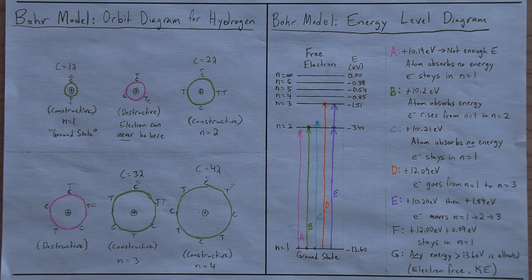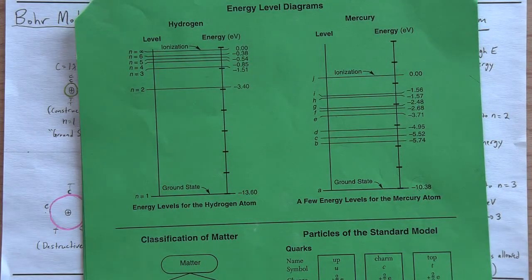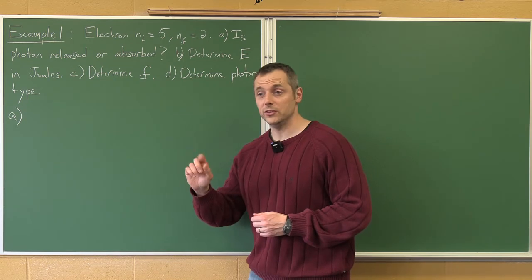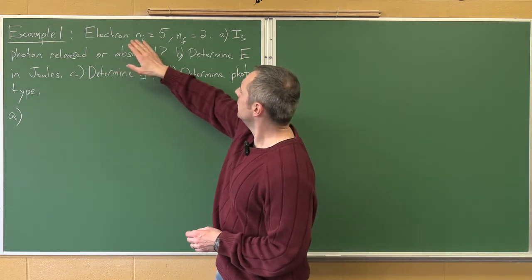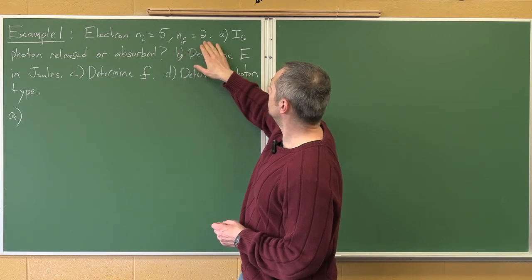All right, now what I'm going to do is three examples calculating the energy of photons using these energy level diagrams, but I think it'll be better if I switch to the chalkboard. So here's our first example. An electron is in n initial equals 5, goes to n final equals 2.